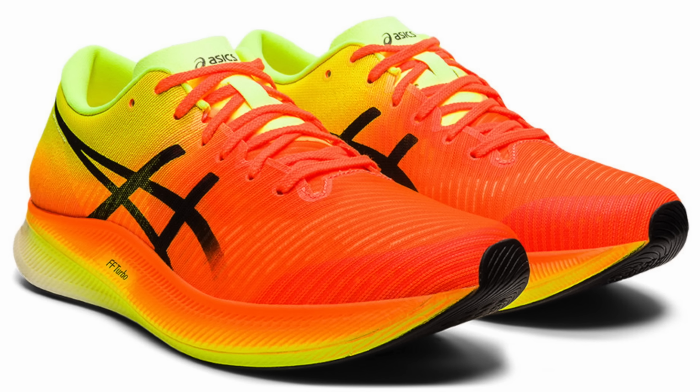Oddly, a huge number of pairs of the Asics Metaspeed Edge are on sale too at an attractive price. I do feel the original launch of the Metaspeed Sky and the Edge were a little bit confusing for some runners. They didn't know perhaps which one was going to work best for them, whether they were like a cadence runner or a stride runner. I have to be honest, I'm still not entirely sure which one I am.